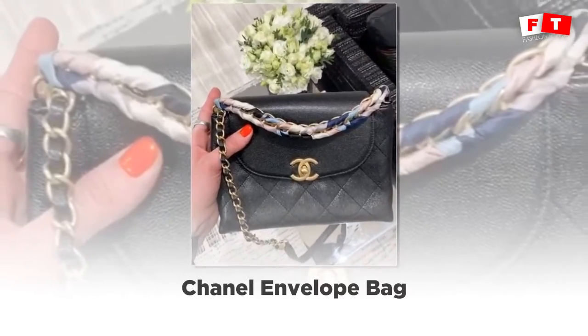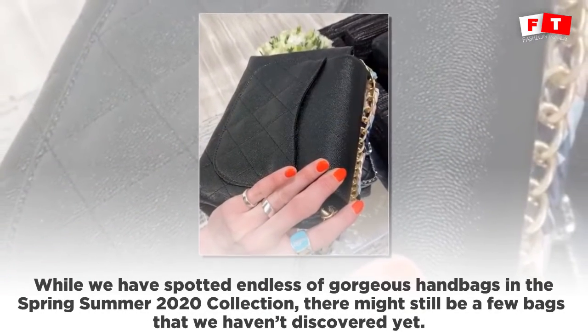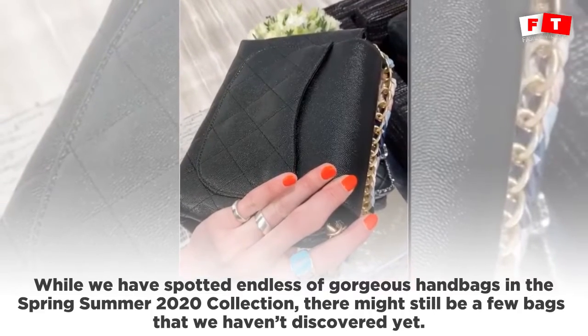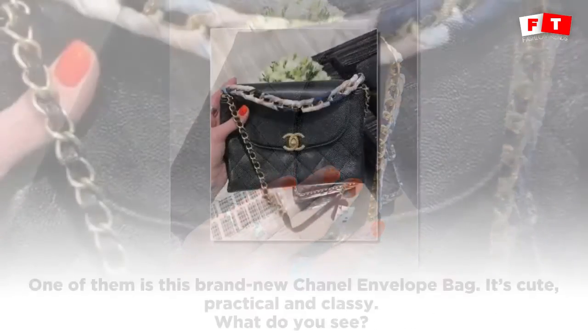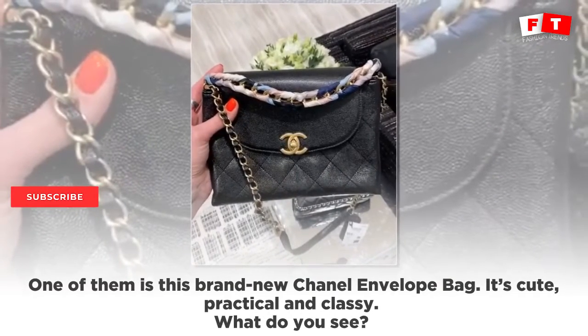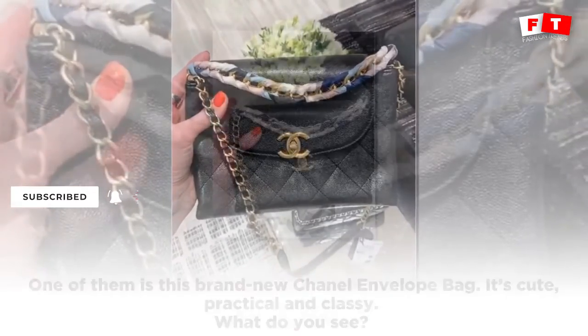Chanel envelope bag. While we have spotted endless gorgeous handbags in the spring-summer 2020 collection, there might still be a few bags that we have not discovered yet. One of them is this brand new Chanel envelope bag. It's cute, practical and classy.